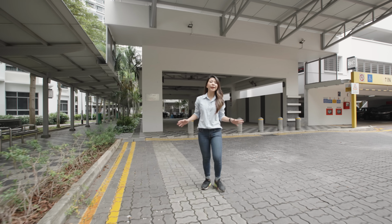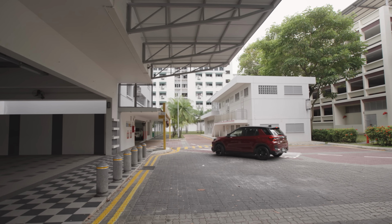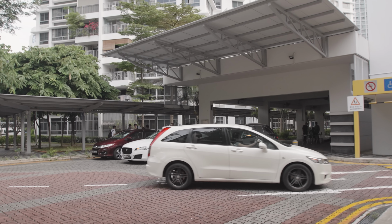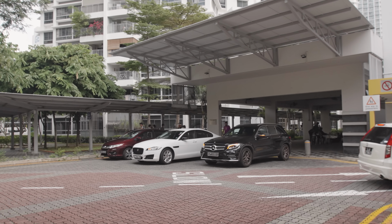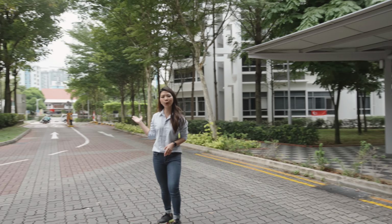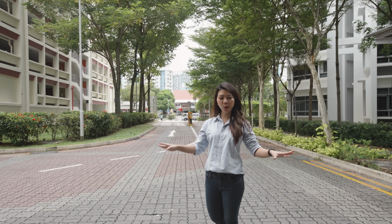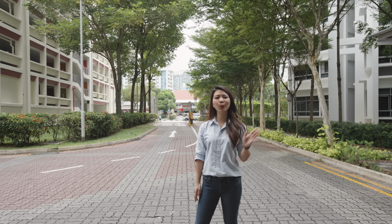Starting over here at the main drop-off point, this is located right next to the car park entrance. This isn't your usual roundabout porch, however, I can see two cars fitting here comfortably while still being sheltered by the roofing above. The main entrance to the development is located along Boon Keng Road, and since this is a slightly smaller development, this is the only drop-off point that's available over here. However, residents can choose to alight at the sheltered linkways at the rear of the development.